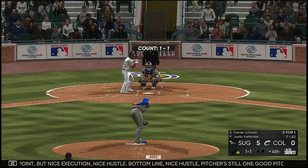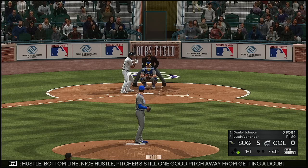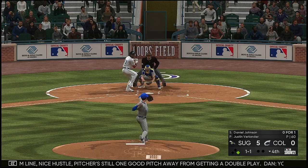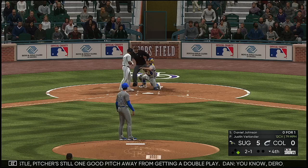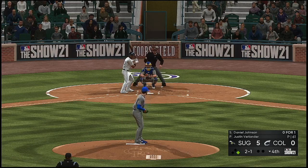You know, D-Row, one of the things you want to do is make quality pitches as a pitcher. And there's not much you can do right there. You make a pretty good pitch, and the next thing you know, you have a leadoff single on an infield ground ball. A little bit outside, 2-1.